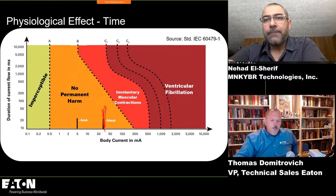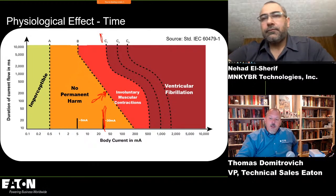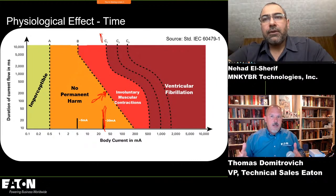So from a European perspective, to your point, they want to trip fast enough so that you don't let current in long enough to where you go into the involuntary muscle contraction or into defib. But if I have high fault currents based upon the impedance of the circuit, and because the GFCI does not limit the amount of current, I could still see how many amps go through my body based upon the circuits that I'm in. So, Tom, this is absolutely correct.